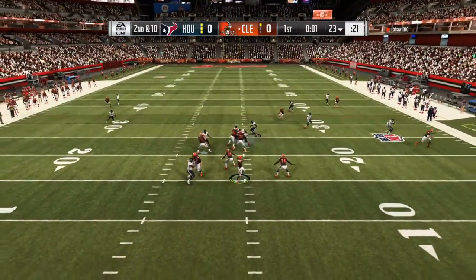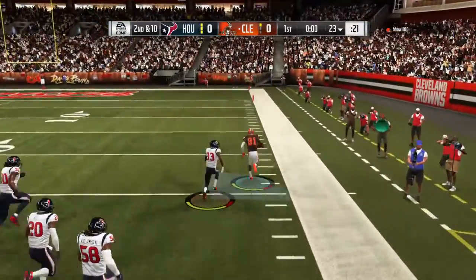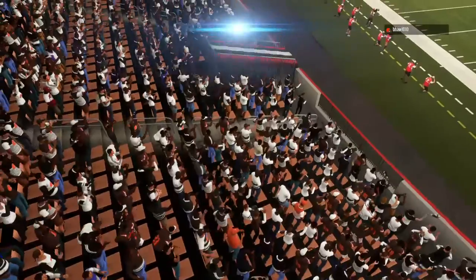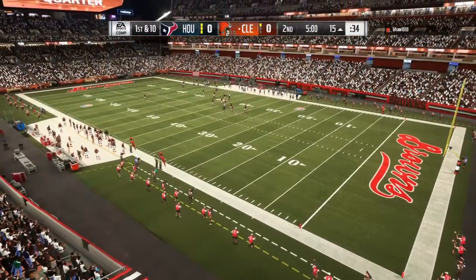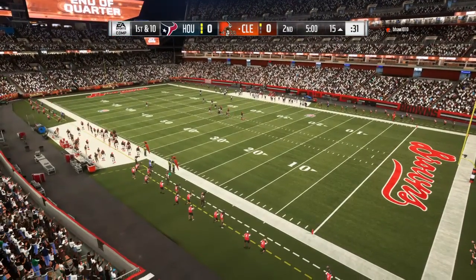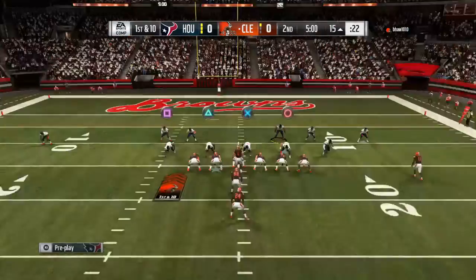A second down throw for Mayfield. Throwing right, and that's complete. It's a foot race. The 30. And it's a big play there as he is finally taken down. A real field flipper there as all of a sudden they've got a first down in the red zone.